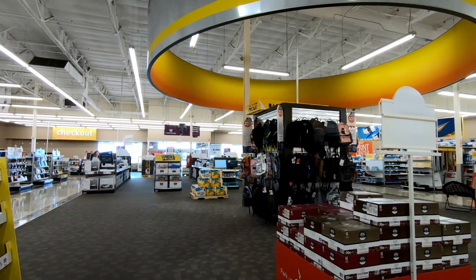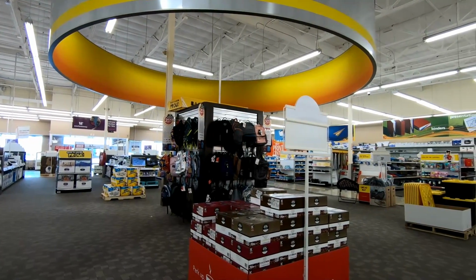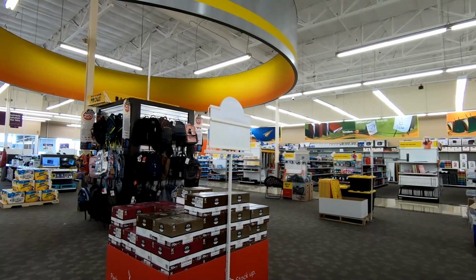You can see with this wide panning shot here, just no customers. Mark and I were the only ones in the store for a very long time. I have no idea how they're meeting operating costs.